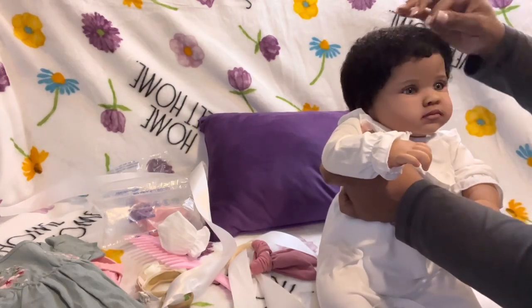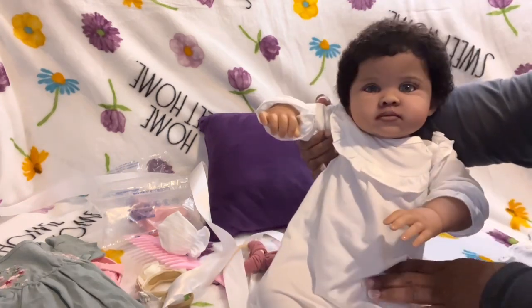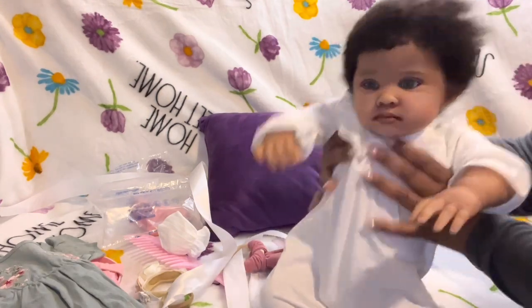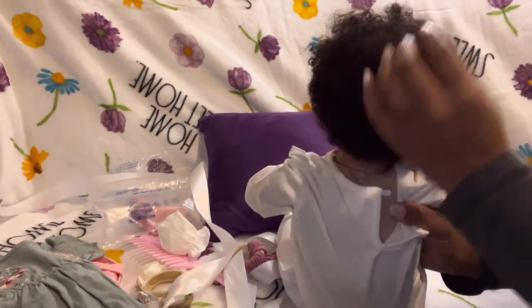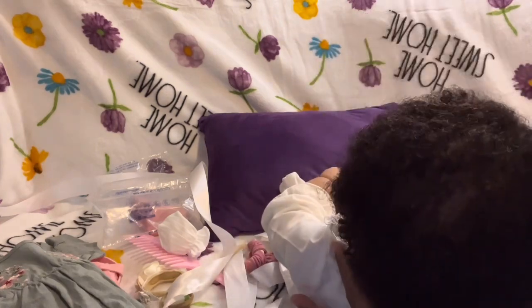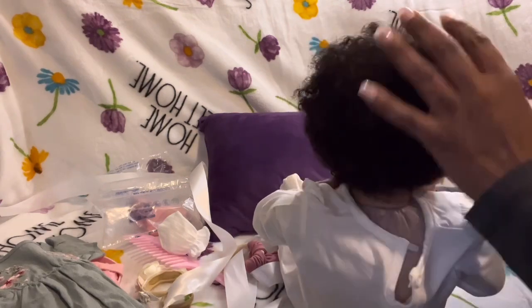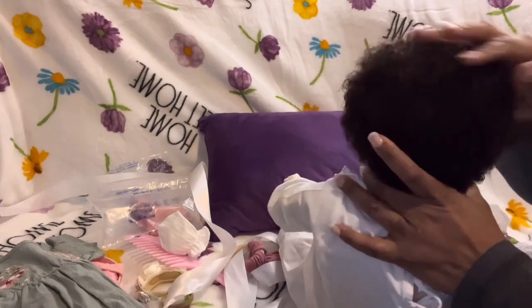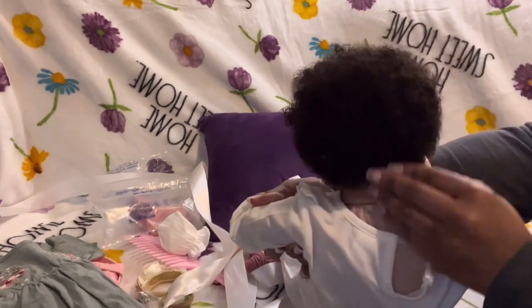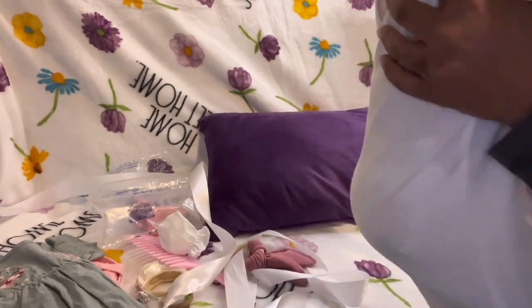Goodness, look at her eyelashes and her eyebrows. Look at her hair. Look at her. She is adorable. Oh my goodness, look at this hair. Look at this afro hair, but it's so curly. Well, I love this outfit she has on. It's curly, but it's soft. This hair feels real, so real. I can't wait to pick this hair out. Oh my goodness. All right, let me turn her around.